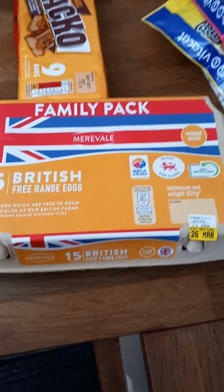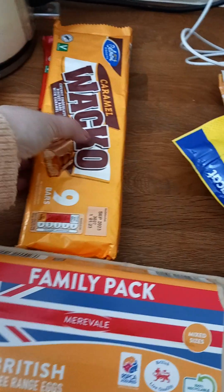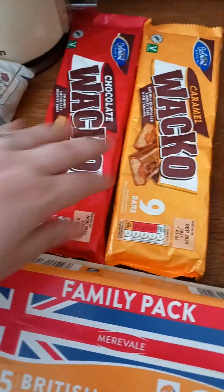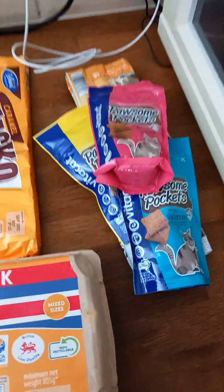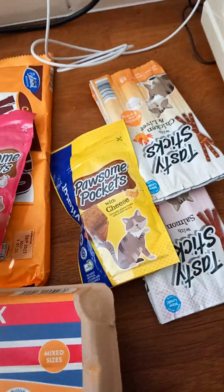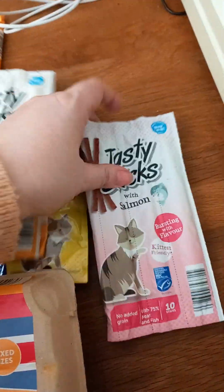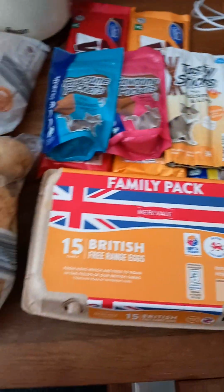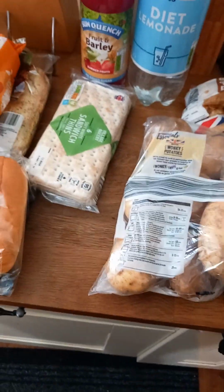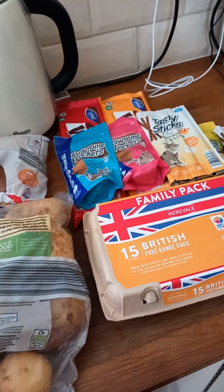Got some more eggs because I used most of them when I made my Christmas quiche last week. They're just my fiance's biscuits for his bait for work. The pet stuff as usual. I will show you what I actually buy them food-wise this week as well. But this is just all of the treats. They're just as easy to get from Aldi. So that's everything that I got from Aldi this week, and that came to £55 this week.